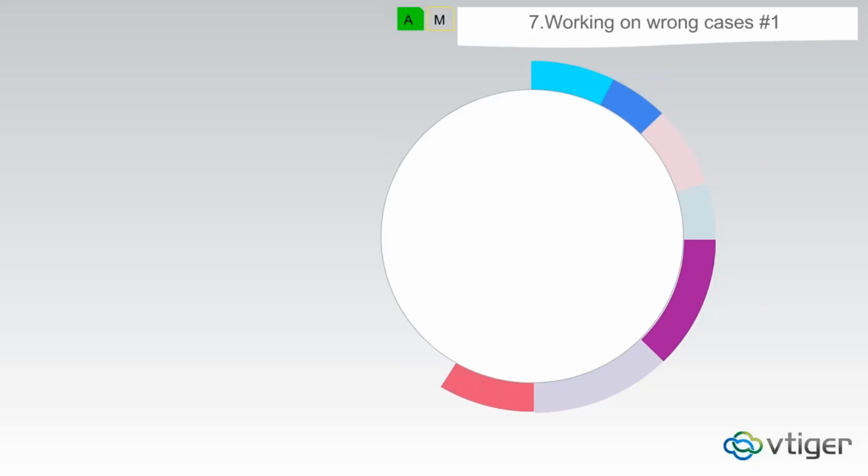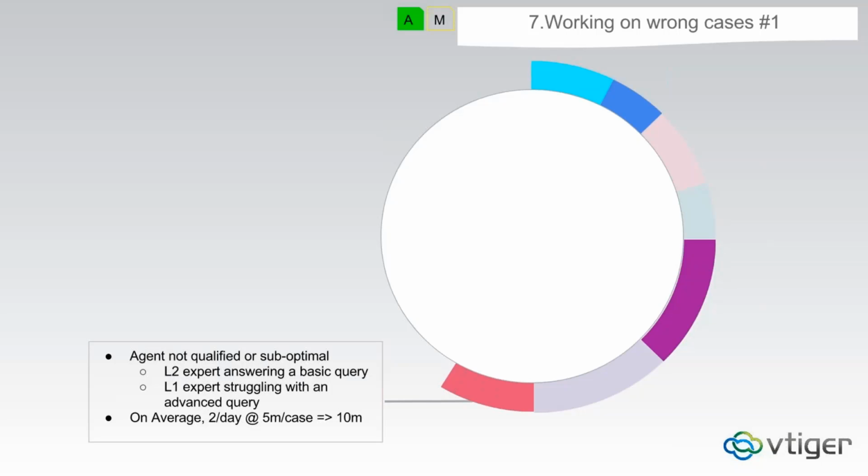For agents, working on wrong cases. So I'll give you a couple of examples, right? One thing could be an agent is not qualified to resolve a particular issue. If you give an advanced troubleshooting case to an L1 support agent, he or she may not be able to resolve it. They may actually end up spending time on it, but they may not be able to resolve it. On the other extreme, if you have a basic query that is routed to an L2 expert, which could be answered either through a FAQ or through a customer portal, or in 1 minute it could even be automated, that's the other extreme where you have an expert answering a very basic question. So both of these things should not happen. On an average, if you have 2 per day and at 5 minutes per case, that is 10 minutes gone right there.